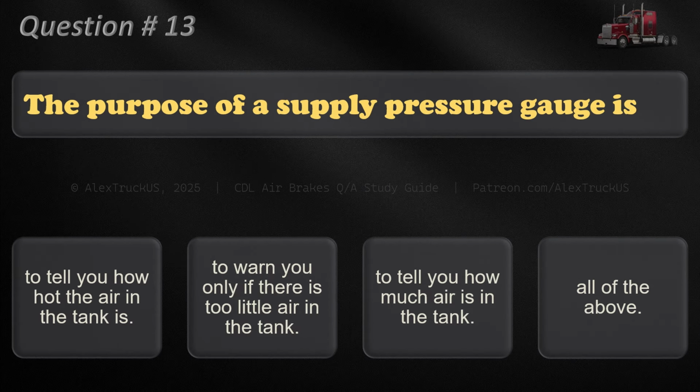Question 13. The purpose of a supply pressure gauge is to tell you how hot the air in the tank is, to warn you only if there is too little air in the tank, to tell you how much air is in the tank. All of the above. The correct answer is to tell you how much air is in the tank.